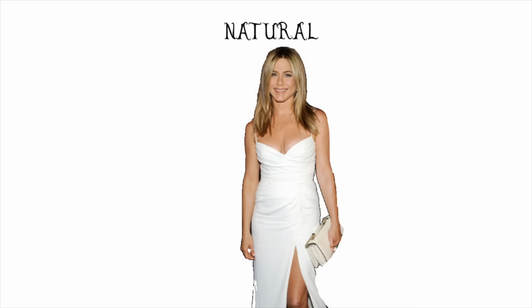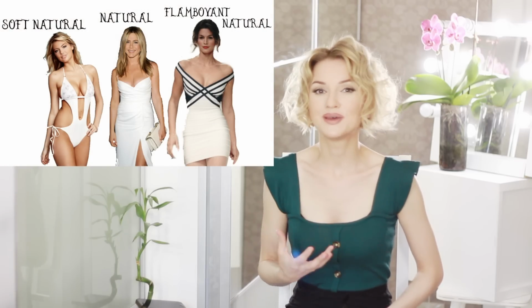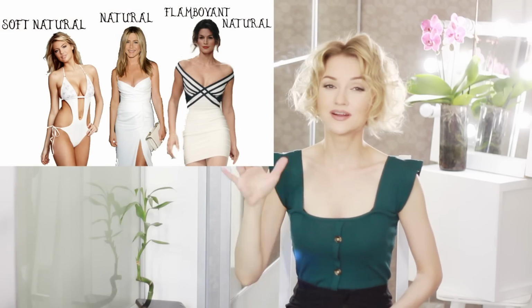Let's go to the natural family. There can be naturals, soft naturals, and flamboyant naturals. They have loads of things in common if we talk about the clothes that look good on them. However, each and every one of them has those small details. Naturals are normally middle size, slightly masculine. They have blunt, slightly wide bones, normally wider shoulders, smaller hips.